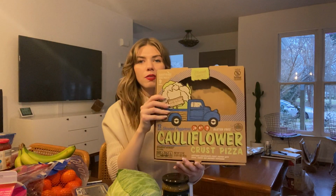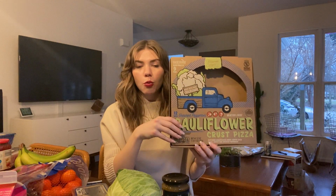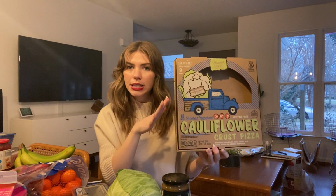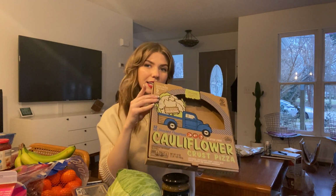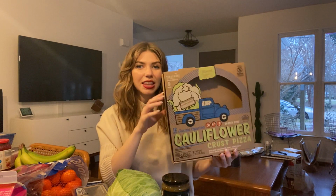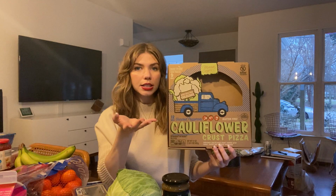Lastly, for protein entree is pizza. So we already ate this pizza. We actually got 2 of them. We really like the cauliflower crust pizza from Aldi, the one that is in the refrigerated section. They have one in the frozen section that I tried. It's lower in calorie and it does taste like it, but if you want more pizza, you can get that one. For this one, it's about 500 calories for half a pizza, so we each eat half of it and then eat a side salad.